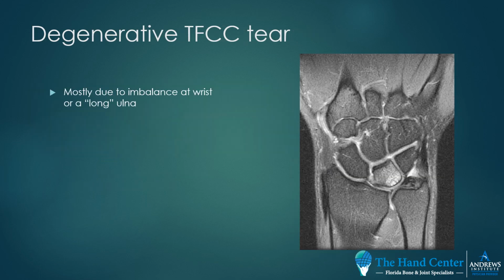Degenerative TFCC tears are usually due to an imbalance at the wrist. What happens is the ulna bone is just slightly longer than the radius. This is the ulna, this is the radius, and we can see the ulna is longer than the radius. When this occurs, the TFCC, which is right here, is basically pinched in between the ulna and the carpal bones.